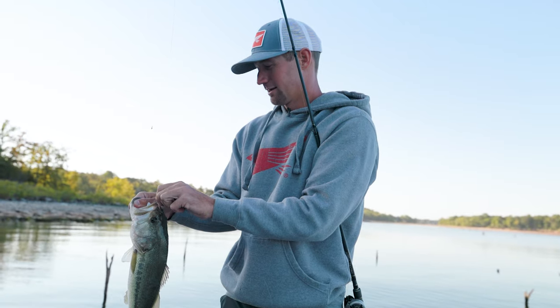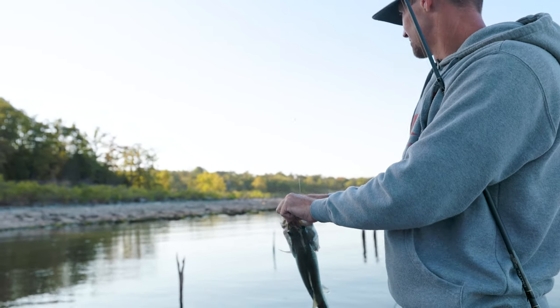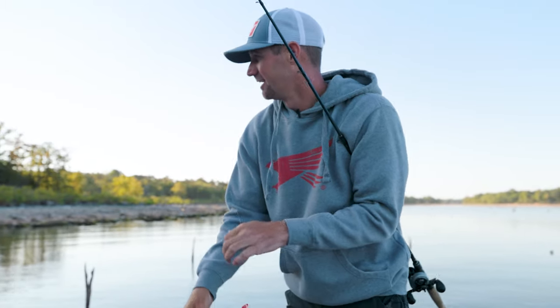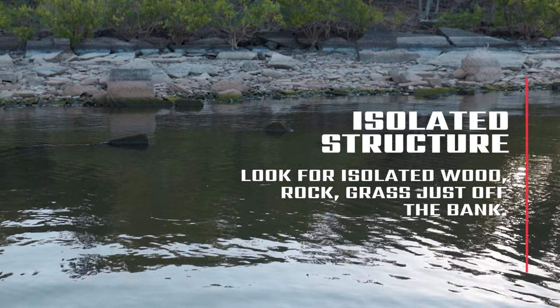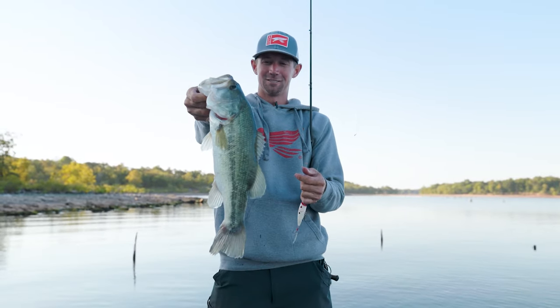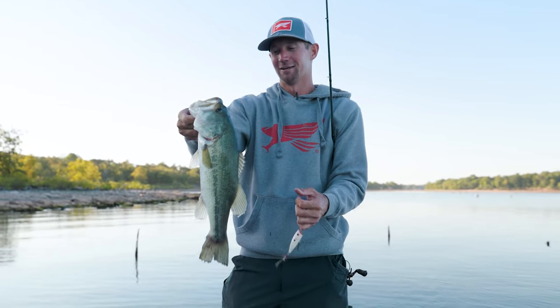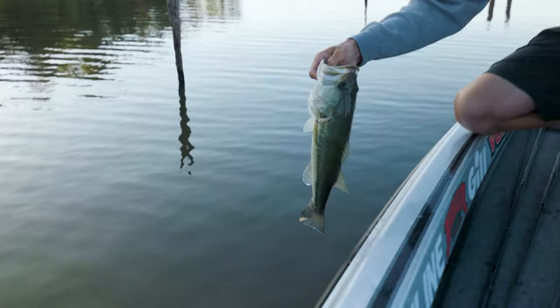You know, that kind of goes back. You can kind of see we've got isolated structure here. We got some stumps out here, and those bigger rocks right there that stuck out away from the bank is actually where this fish came off of. That's kind of them old Oklahoma long and lean fish this time of year. They're getting ready to get up here and get shallow though and start eating. He'll fatten up for the winter and he'll be ready to rock.